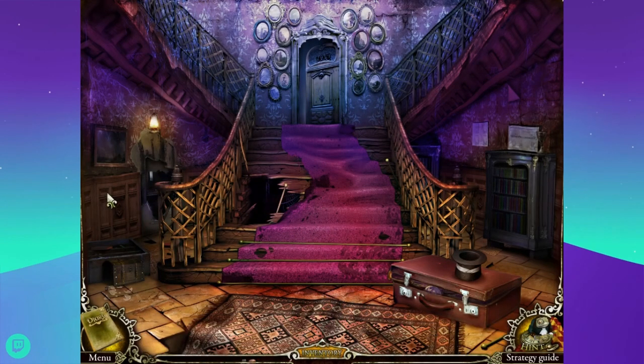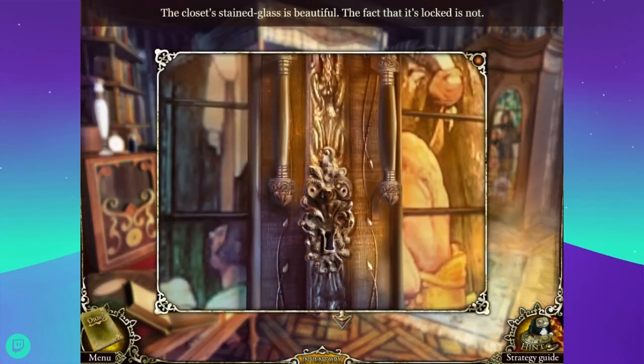I got a lockpick. Is there anything locked down here? No, that we found the key for that. So we just need to unlock this.